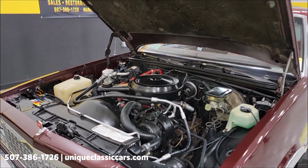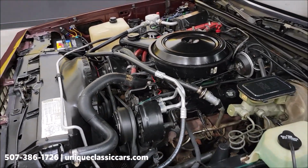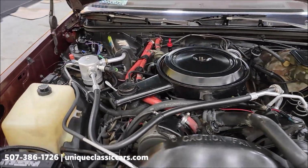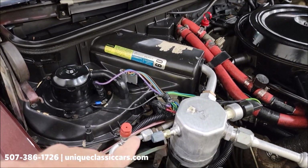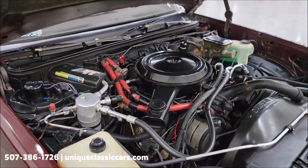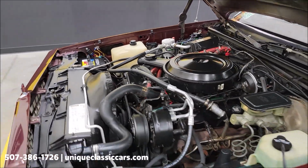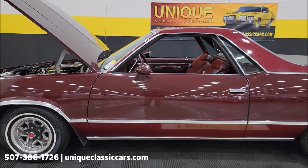There we go. Hood popped. Got 305. Power steering, power brakes. AC has been converted also back here. You can see it's not R12 anymore. It's 134 conversion. Stock looking engine bay. Nice, clean and tidy. There you go, 1984 Chevrolet El Camino.